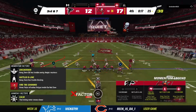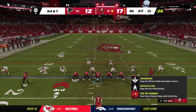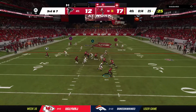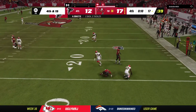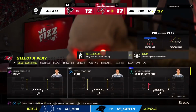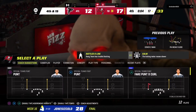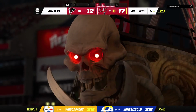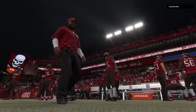On the stick. Off the play fake. Burns. And he can't get a throw off. He's taken down. What a huge play at this point in the game. Disrupting that play and dropping him was Arnold Ebiketie. So fire the cannons. It's a victory here for Tampa Bay.